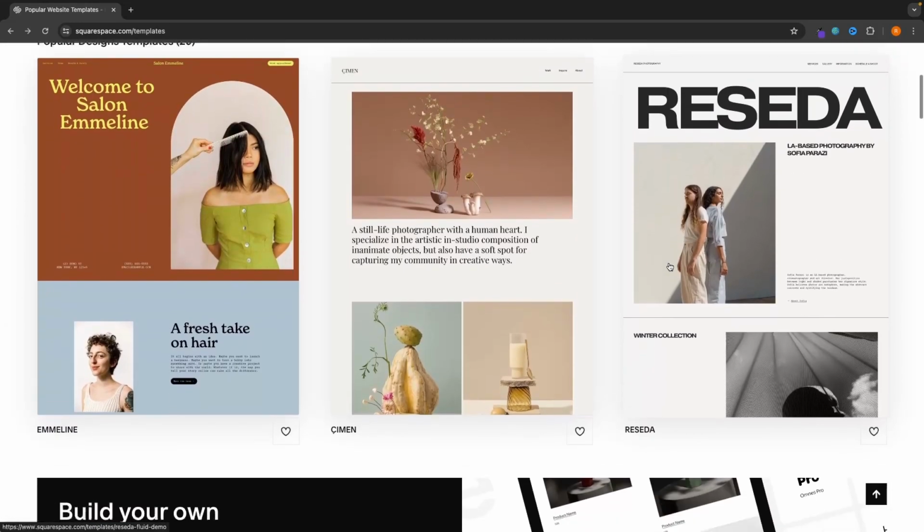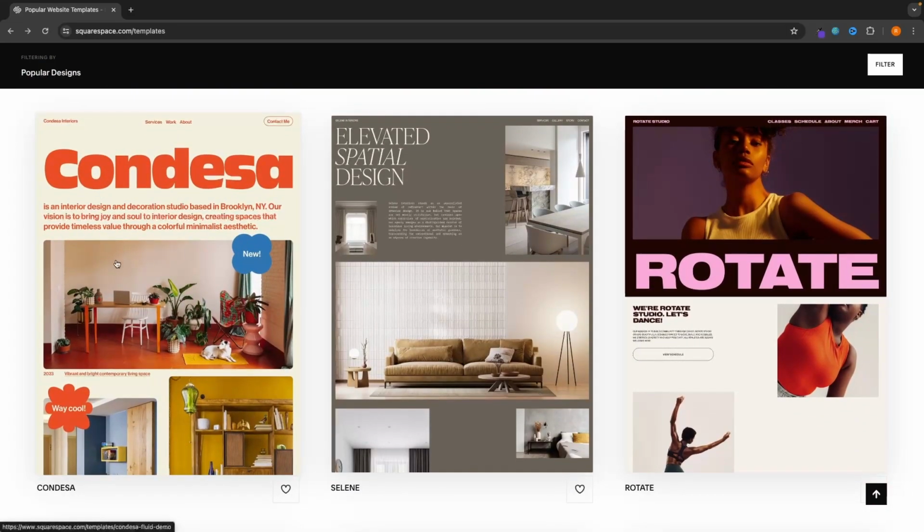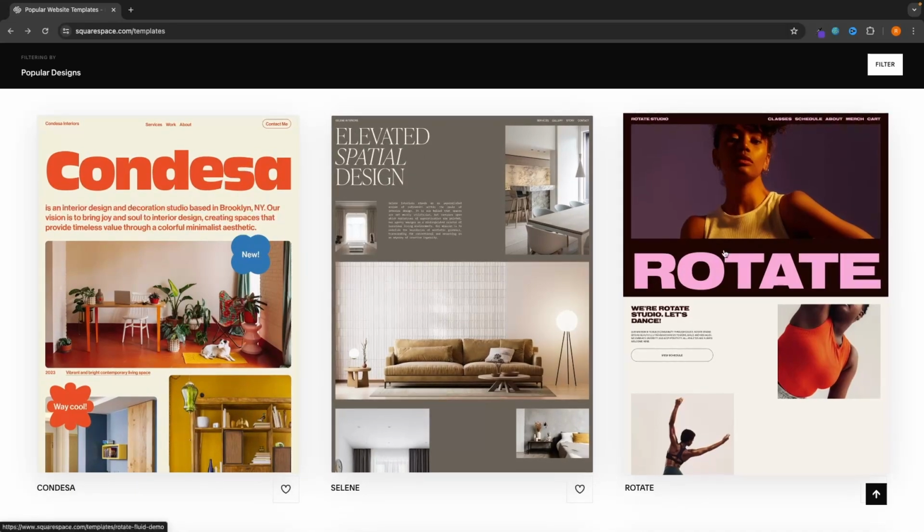Now, of course, all of these templates are fully customizable, and you can take this template, for example, and turn it into something completely different. You could literally customize this template into this template because of the changes that you can make. However, the entire point of a template is to basically build the foundation of your website so that you only have to make a few changes, and it makes the website creation process very, very easy.